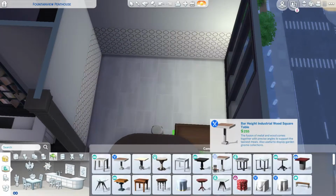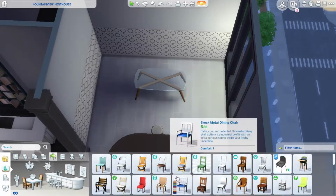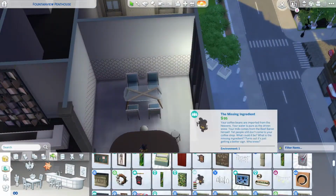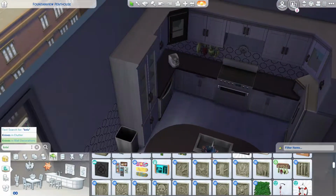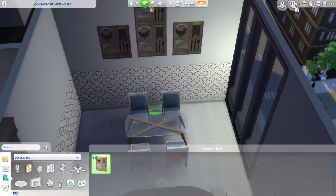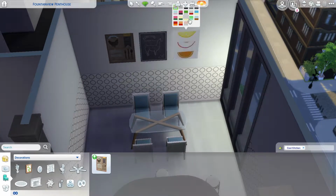So, yeah, I put in a glass table and I just put 4 chairs on it. We're still in the kitchen. Now I'm going back and putting in a couple clutter items. And now I'm putting in some paintings, some posters.